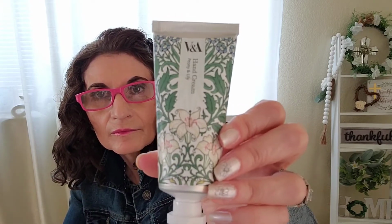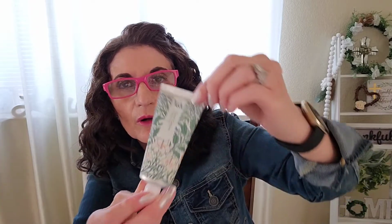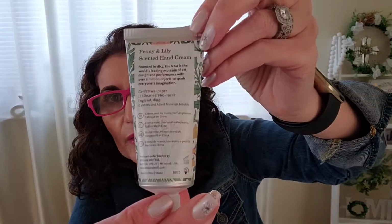Okay, let's see what this is like. Oh, how pretty is that? This is how many ounces? I'm having trouble here. I think it's net weight 1.7 fluid ounces. And founded in 1852. It just tells you all about that. This is called garden wallpaper, the design of it. It tells you right here on the back. And let's open it up, shall we? And see. Okay, yeah, there is a little thing right there.